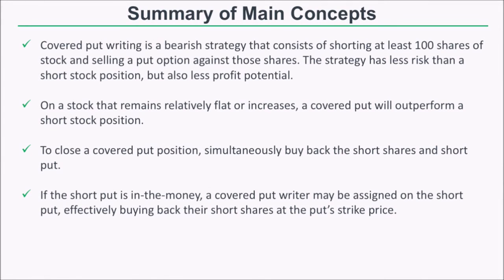Alright, so let's go ahead and recap the summary of main concepts from this video. So first of all, covered put writing is a bearish strategy that consists of shorting at least 100 shares of stock and selling a put option against those shares. Now the strategy has less risk than a short stock position, but also less profit potential if the stock price decreases significantly. Now on a stock that remains relatively flat or increases, a covered put will outperform a short stock position, and that's because the profits from the short put will help offset the losses from the short stock position.